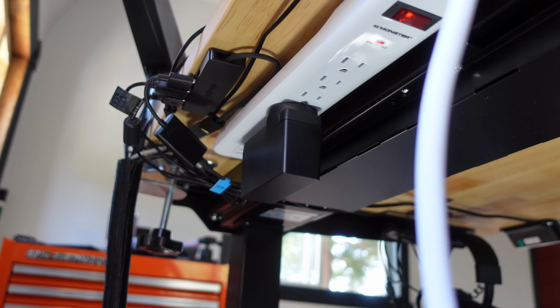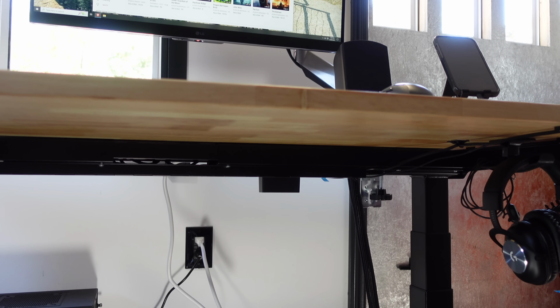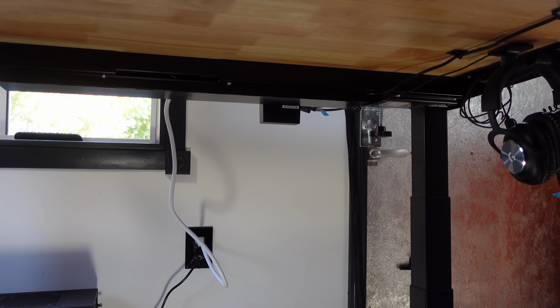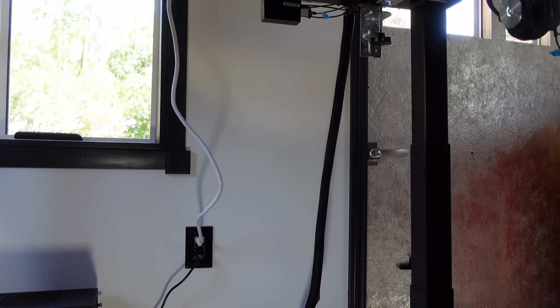I was able to kind of get everything tucked up underneath the desk. And I have to account for the desk being 50 inches in the air and 24 inches on the ground, so nothing can really snag or hit anything else. It's kind of a different calculation when you're working with the standing desk.